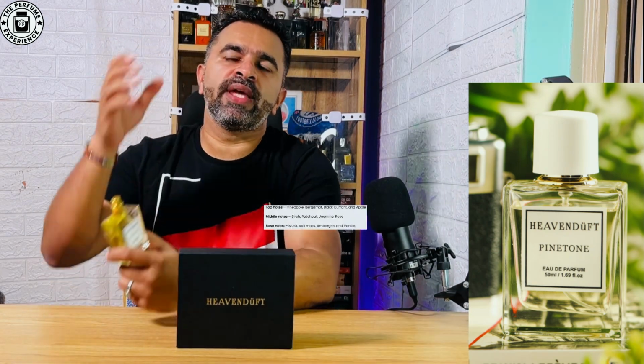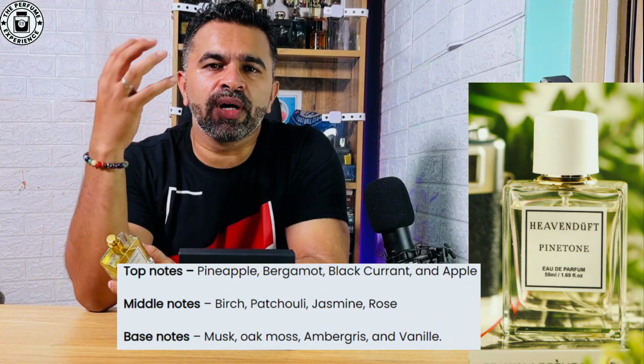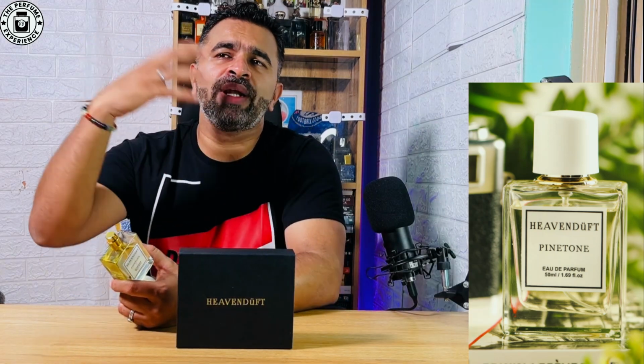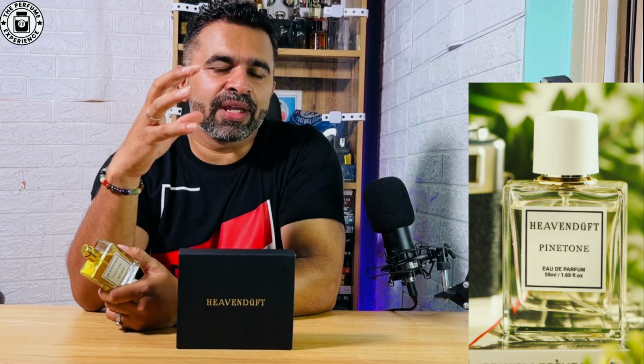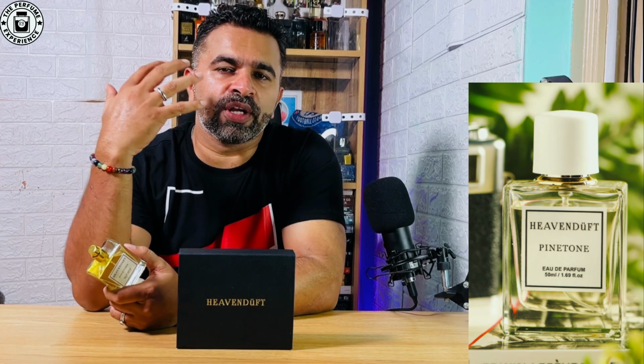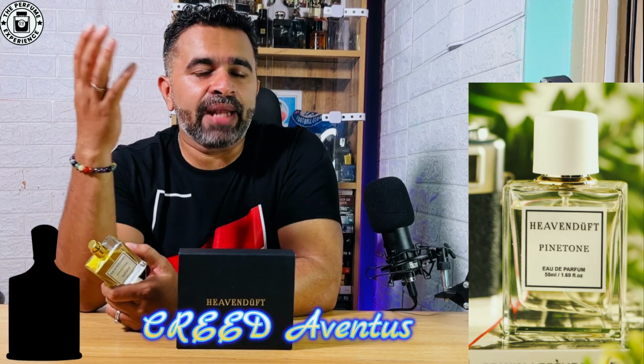This is basically a pineapple fragrance, but you will see that the notes have pineapple, blackcurrant, oak moss, birch, and some woody notes and all of that. So when you smell this particular fragrance, you immediately recognize this DNA, because it's a DNA that is very popular in the world for the popular fragrance Creed Aventus, right?